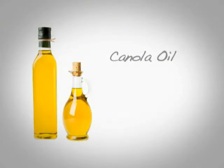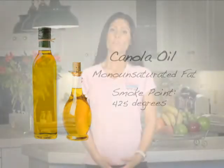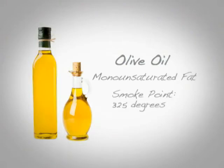Then you have canola oil, a monounsaturated fat with a medium-high smoke point of 425 degrees Fahrenheit. You can use it in baking, sauteing, stir-frying, and in dressings, and it's inexpensive too. And everyone's favorite, olive oil, a monounsaturated fat with a medium smoke point of 325 degrees. Use this flavorful oil for light sauteing, sauces like pesto, and salad dressing.